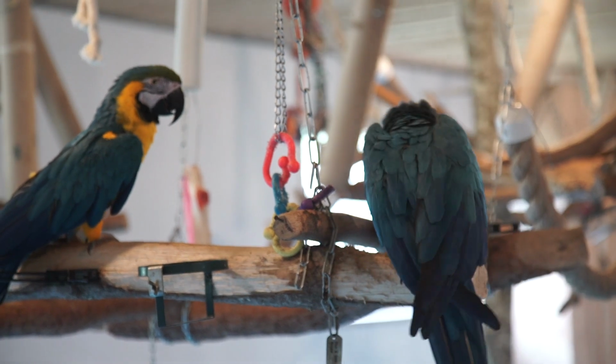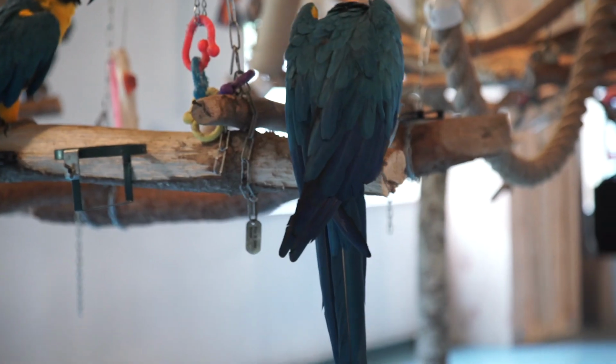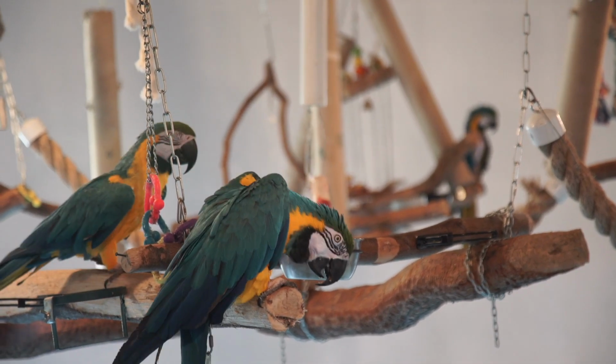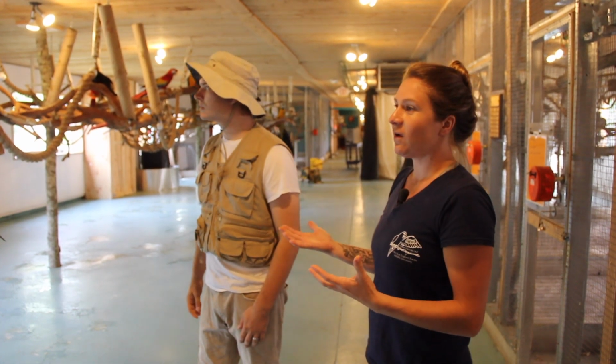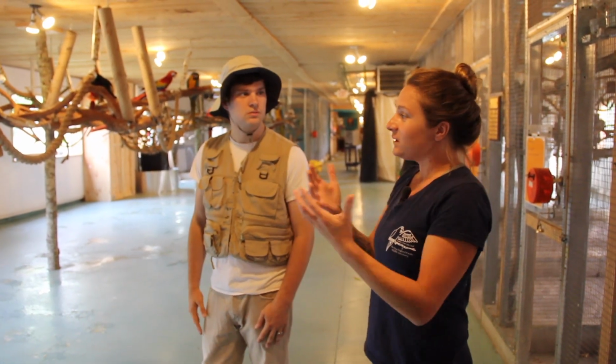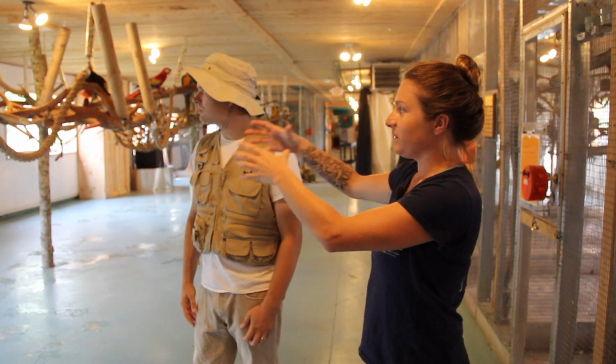Alright, so here we have the macaw play frames. This area was originally for birds that were really human bonded, and they didn't really have bird friends. We tried pairing them with birds, they never seemed to really get along with other birds. So then what we ended up doing was having little individual play frames for each bird.